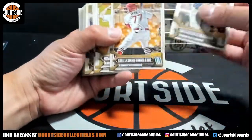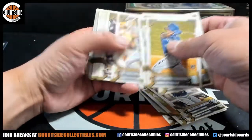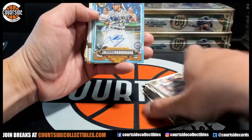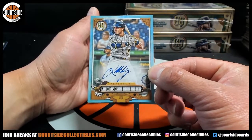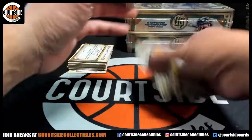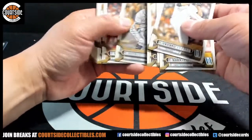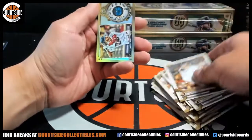I gotta have a break where everyone could participate, and not just a handful of people. Gil. And Brantley. That's for the Astros at a 250. And autograph. Is that Colton? Colton Wong for the Brewers at a 99. Blue auto. That is Jono 3. And Braille. All right, and last one is Donaldson.